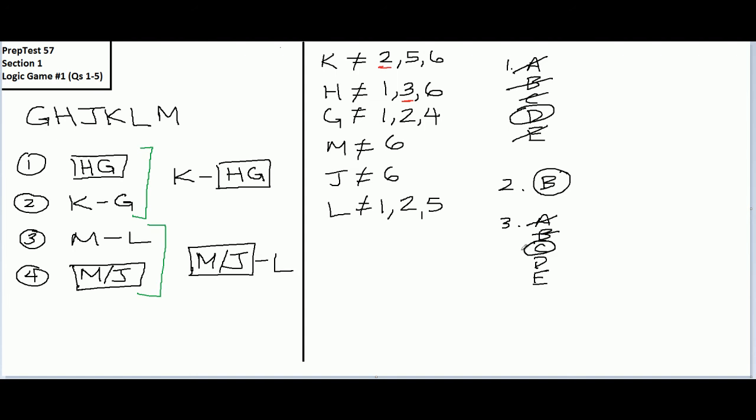Let's convince ourselves. Answer choice D, laundry is third? No, we didn't eliminate that as a possibility. How about E, motorbike servicing is second? We didn't eliminate that as a possibility either. So C's got to be it.